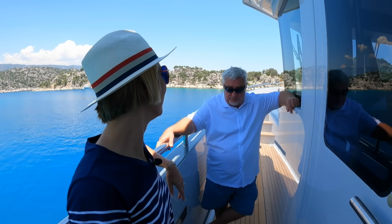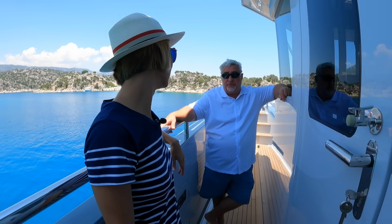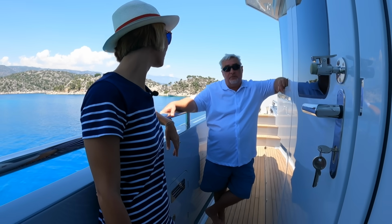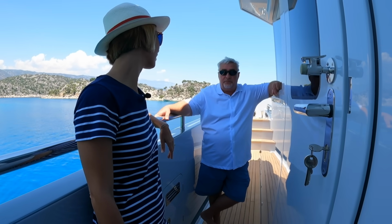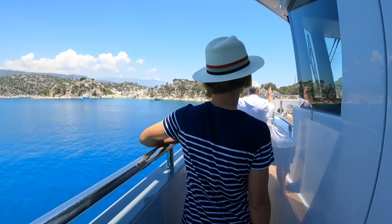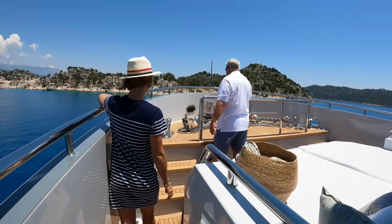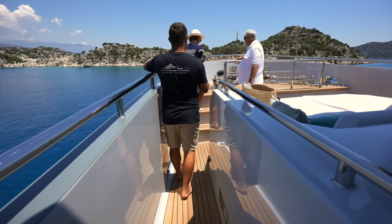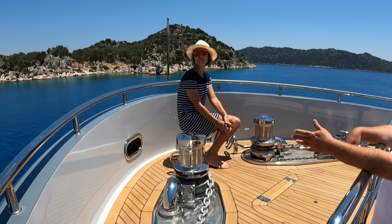Actually, everything on this boat we're trying to overbuild by about 30 to 40%. It's your safety margin. When you're going far, to remote locations, you better be over-engineered and overbuilt. Speaking of the mooring equipment, by calculation, this bollard is 40% bigger than is required for this size of boat. Same with the capstan, same with the windlasses.